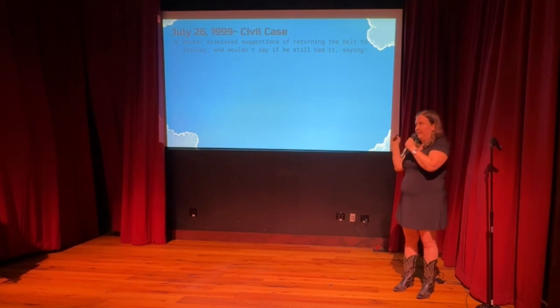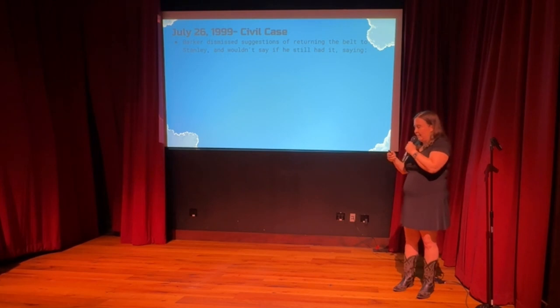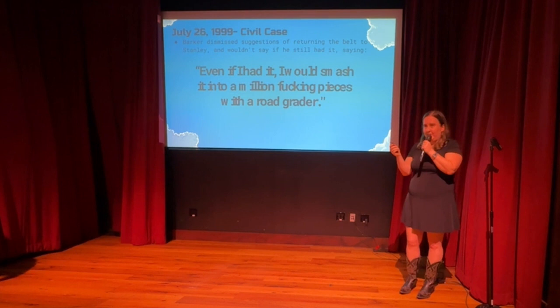But Barker continued saying he didn't have the Rocketbelt, and he also didn't have money, and also he said if he did have the Rocketbelt, he still wouldn't give it. "Even if I had it, I would smash it into a million fucking pieces with the road grader."